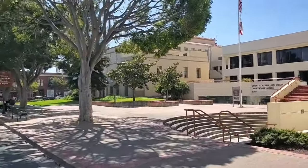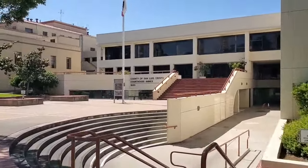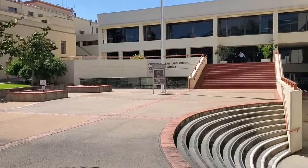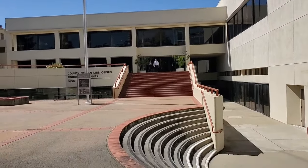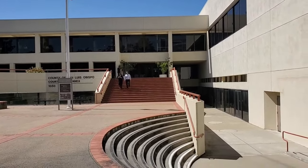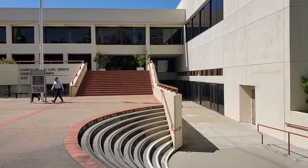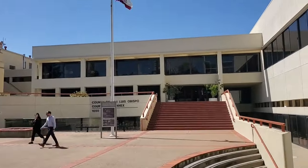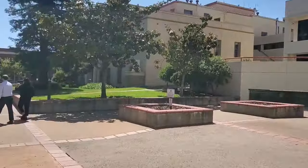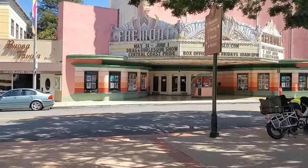So the original courthouse was in that building over there to the left. And then they built this courthouse here, which I think has been rather insufficient. And so they're even planning to move it again to another location. This is the Superior Courthouse. Superior Court, San Luis Obispo. They've had a lot of problems here. A lot of problems keeping judges and a lot of understaffing. Their clerks are known to be not very helpful and sometimes downright rude.